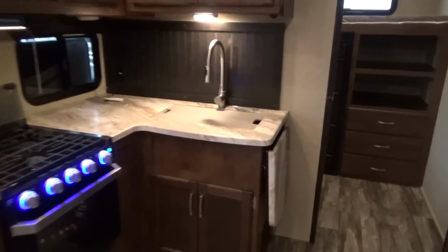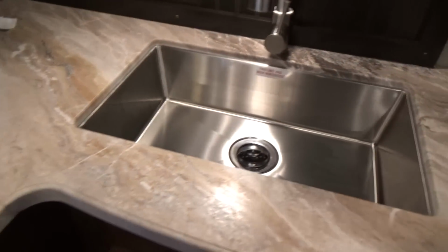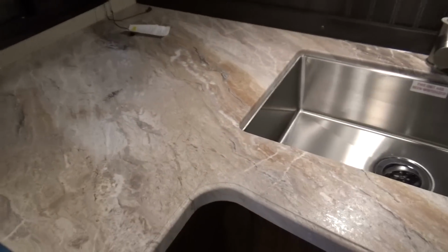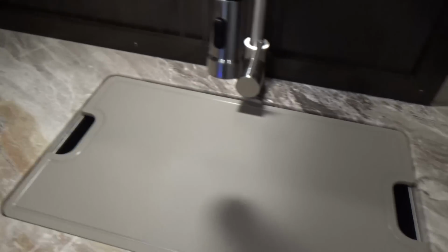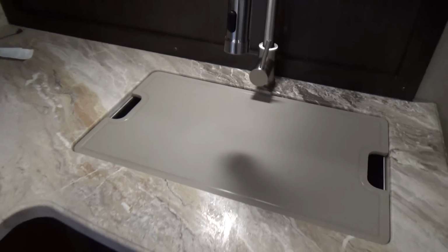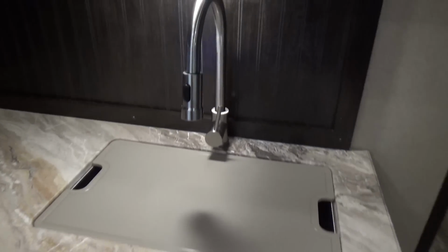Again, tons and tons of counter space, thermofoil countertops, under counter mount sink. So if you spill some water or whatever on the countertop here, it just wipes right in. Some manufacturers, for ease of manufacturing, put that sink on top of the countertop, which creates an edge. Crumbs and water stick in it, it's just harder to use. So, pull in and out faucet, that type of thing.